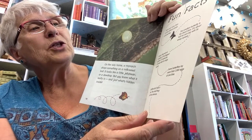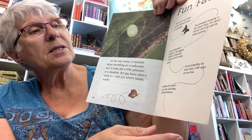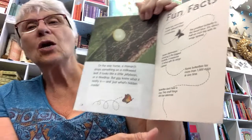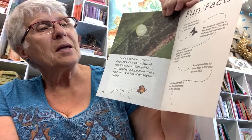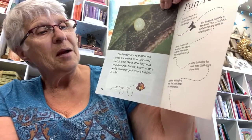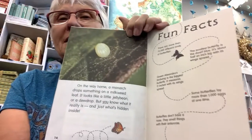It's about 1/2 inch big with its wings spread. Queen Alexandra's birdwing is the biggest butterfly. It measures 11 inches with its wings spread, and that's almost 1 foot in length. Some butterflies lay more than 1,000 eggs at a time. Butterflies don't have a nose. They smell things with their antenna.